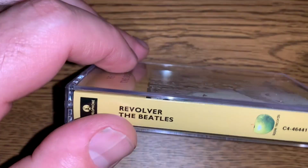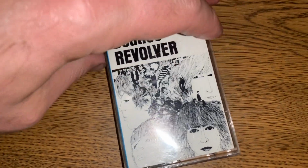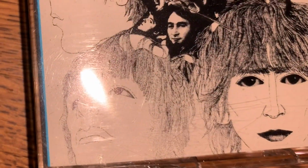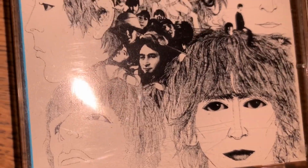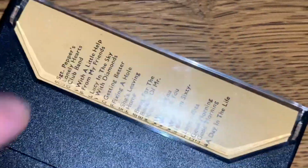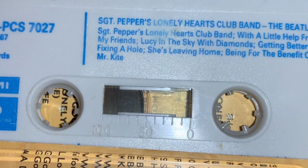Revolver, 90s. The American Revolver, I think this one is cool because it doesn't have either the Capitol or the Parlophone logo in there, so you've just got kind of the artwork without that logo on it. But this is a 90s version. This is Sgt. Pepper, the UK. I'm not sure what this pressing dates from, but I think either the 70s or 80s.